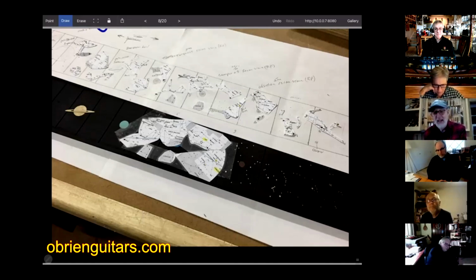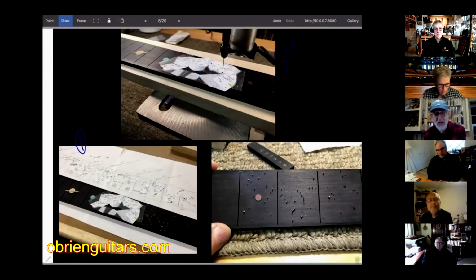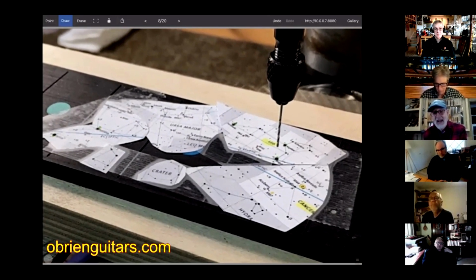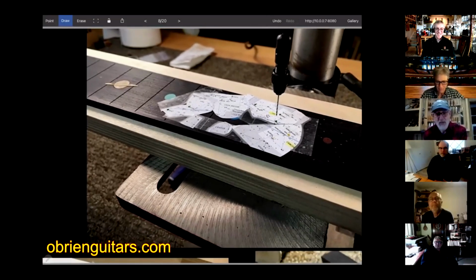But I laid that out, and then I had a duplicate of each one of the constellations that I used Scotch tape and taped it down to the fretboard. And I used a real sharp awl to punch each star out. And then I had a set of miniature drill bits, and I found this pin vise chuck that I could chuck up into a small drill press. So I was actually able to use a power drill press to drill these out instead of one of those little handheld pin vises. And basically, I drilled out each hole.